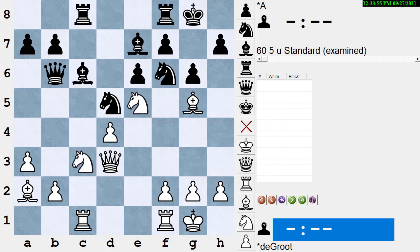If I play knight takes c6, that wins the bishop pair. Is the knight stronger than the bishop? The bishop on c6 hits g2, so it's a good idea to win the bishop pair. He can take back with the rook, no problem. All right, I'll play knight takes c6. I'm looking for a better move. No, knight takes c6, push the clock. All right, and that was 5 minutes.